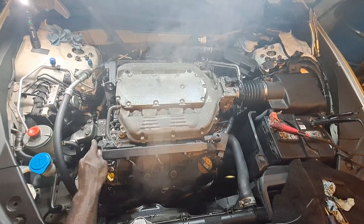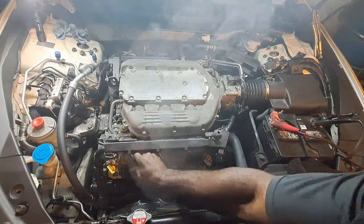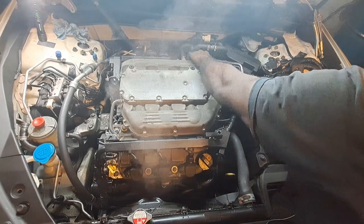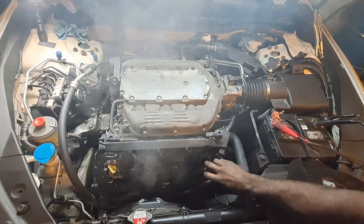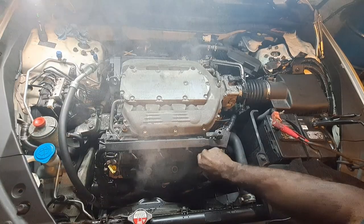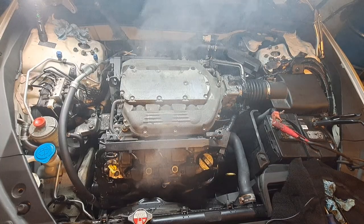A few reasons why I did that. That sounds like a limp home mode. It's got a miss to it. And again, I don't know. Let me make sure this oil is moving. Yeah, the oil is circulating. I've never worked on this car before, so I don't know if a coil had failed. I don't know anything. Let me set it down.